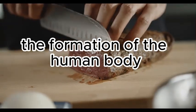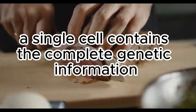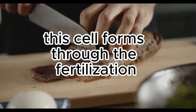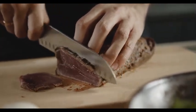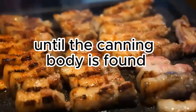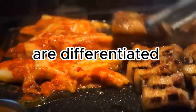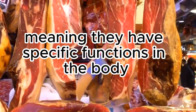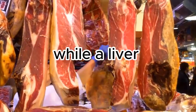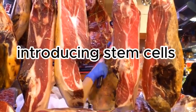The formation of the human body. At the beginning of every organism's development, a single cell contains the complete genetic information from both the mother and father. This cell forms through the fertilization of the mother's egg. From this single cell, two cells emerge, and this process continues until the human body is formed. It's important to note that the majority of these cells are differentiated, meaning they have specific functions in the body. For example, a brain cell will develop as a brain cell, while a liver or skin cell will serve its specific purpose.